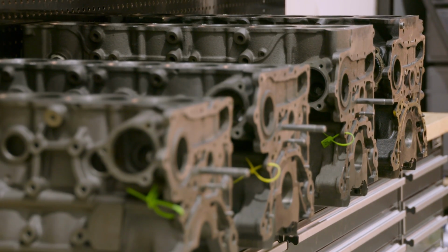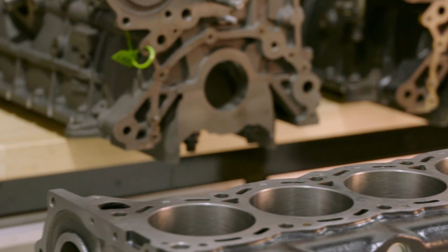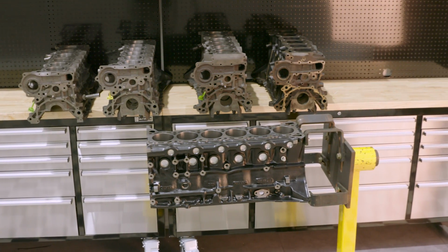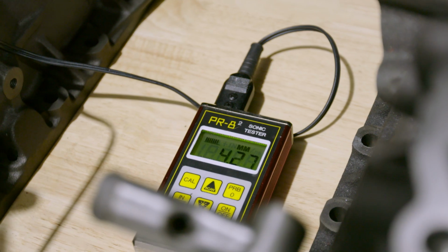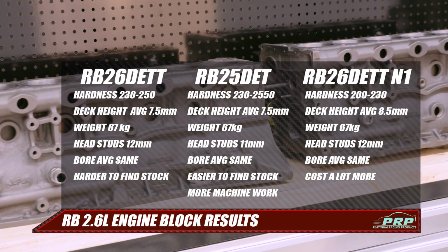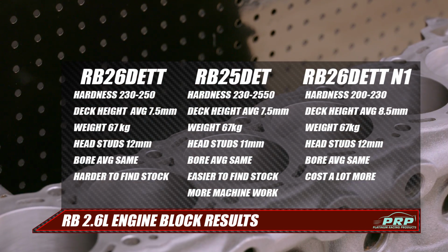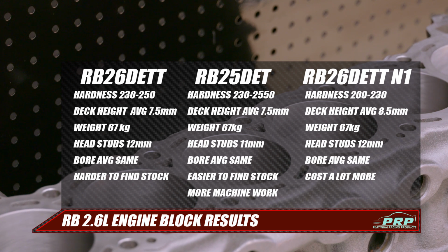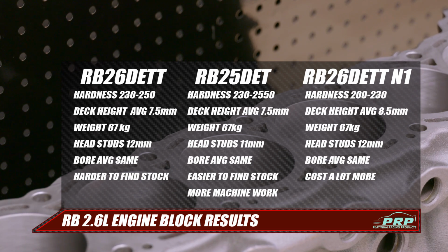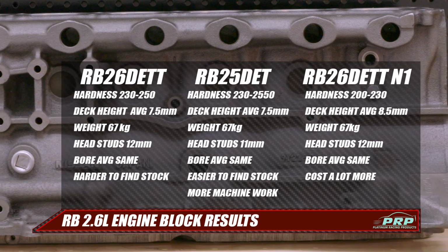The data is in. The bore thickness is pretty much the same and quite erratic between all blocks. We recommend that in any big build, you check the bore thickness to make sure none are under 3mm, and you can use the information to offset the bores. Using the RB26 as the benchmark, the four-wheel drive RB25 is essentially the same except for needing to be machined to accept larger head studs. Being cheaper to buy is probably offset by some extra machine work required. However, there are probably more stock RB25 engines around, or certainly ones that have led an easier life.